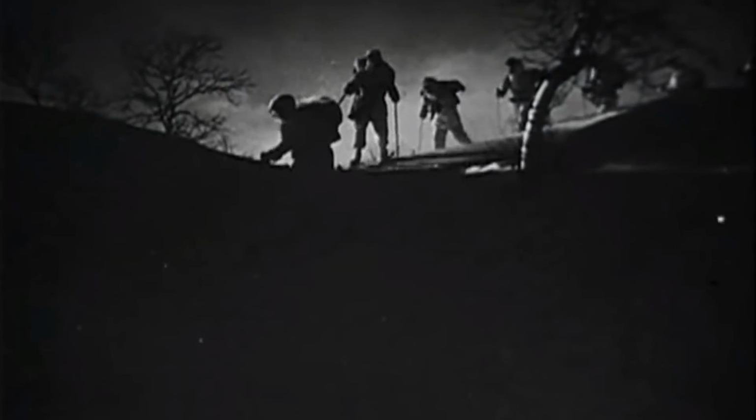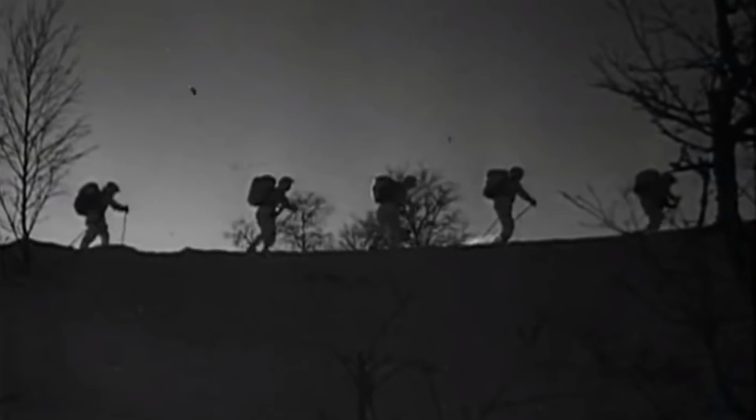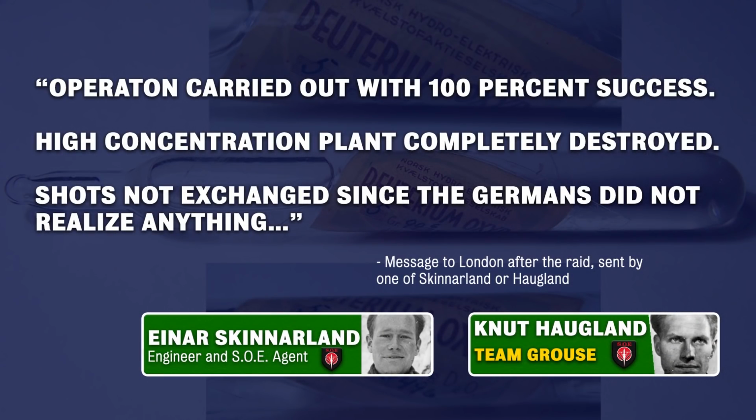Once they were safe, the Gunnerside team split up. Some skied their way to Sweden, and others laid low in Norway for future operations. A short radio message was sent to London. Operation carried out with 100% success. High concentration plant completely destroyed. Shots not exchanged since the Germans did not realise anything.